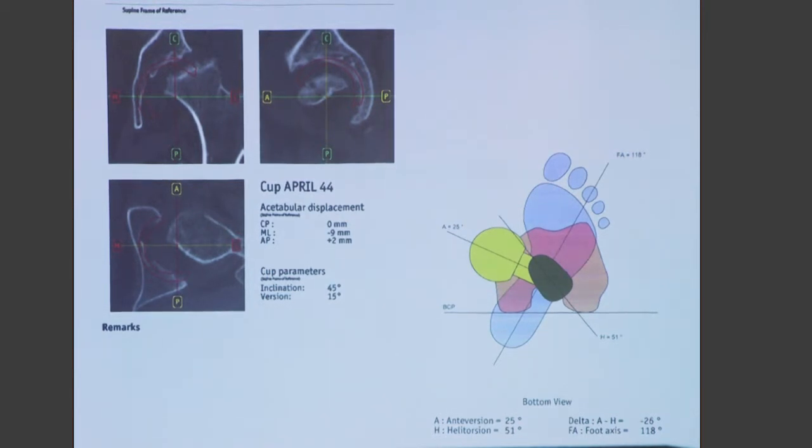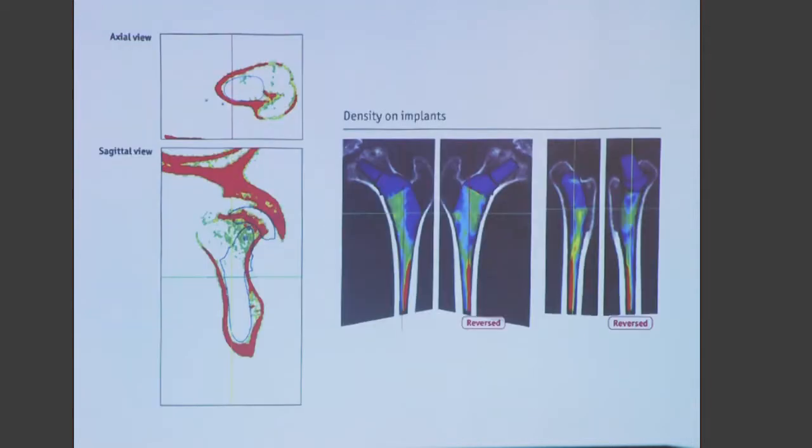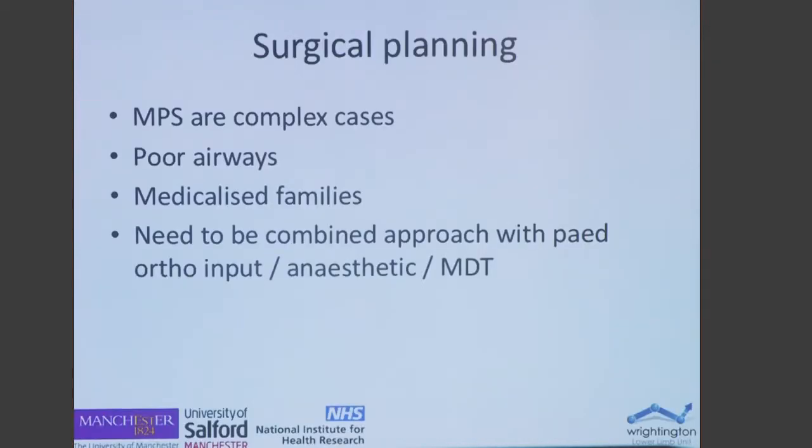You can see that recurring theme of the neck being retroverted on the proximal femur, and that was the case here as well. So it's really important to understand that these are really complex cases, and it's not the kind of thing to do on your own. These patients, particularly this group, have very poor airways, very medicalized families.